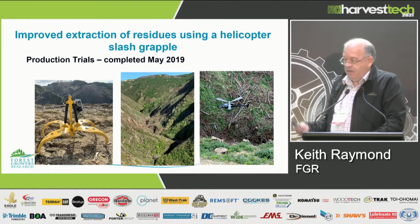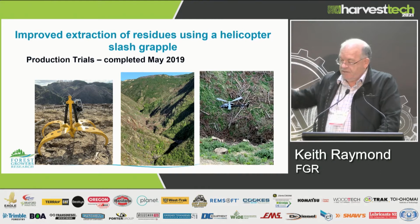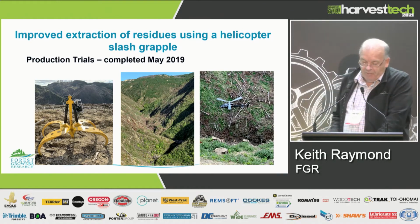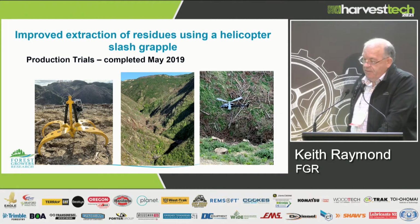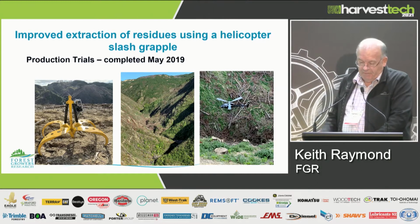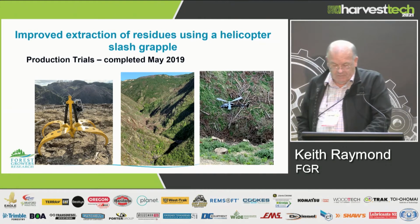It's important to say that the helicopter was not trying to take the slash all the way back up to the landing. Previously to starting the operation, you identify a safe area that would be above the high water mark, hopefully, of the next event.